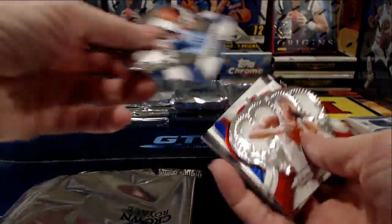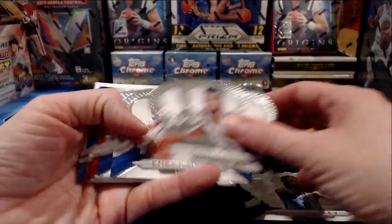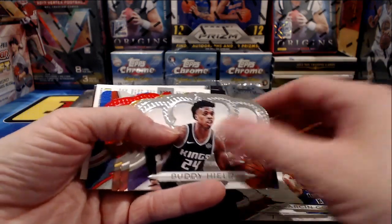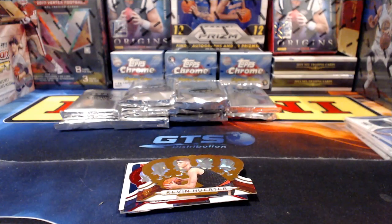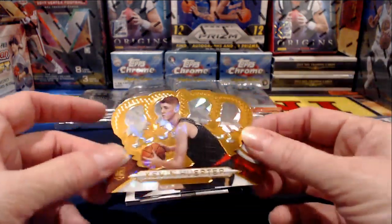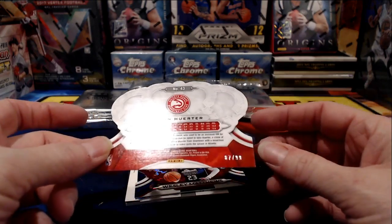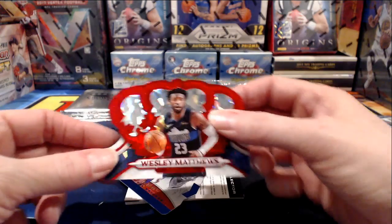Oh, I see a redemption. Boo. Well, here's what happens when we come across redemptions. I'm just going to set it over there. It's going to stay in our little housekeeping area. It stays face down until the end of the break. Then we'll flip over all of our redemptions, check them all out on the Panini website to verify the teams and find out what they're numbered to. That was numbered to 99 with Kevin Huerter.